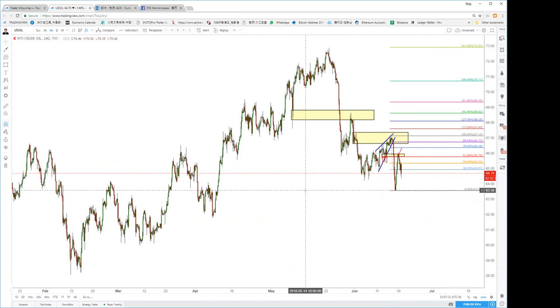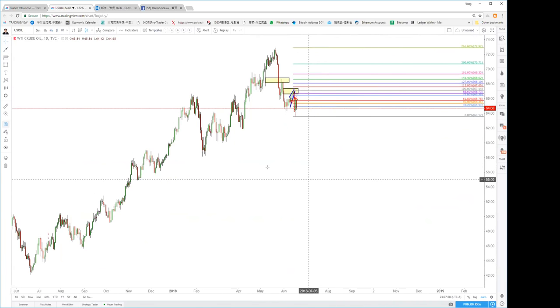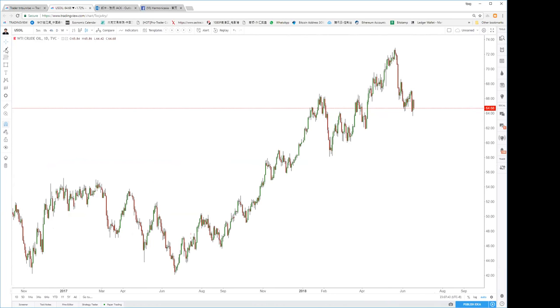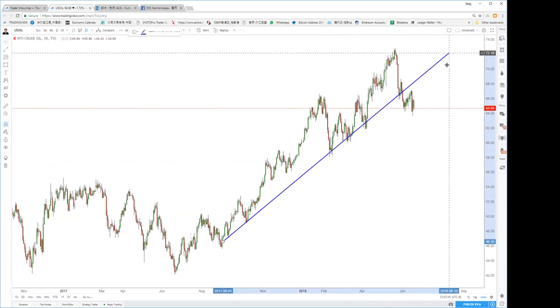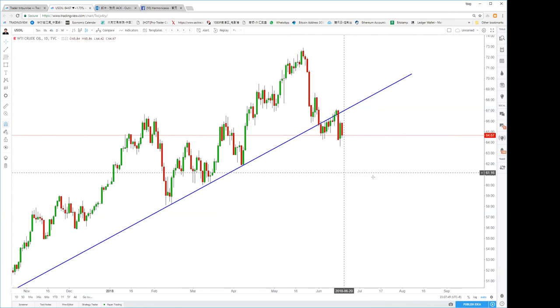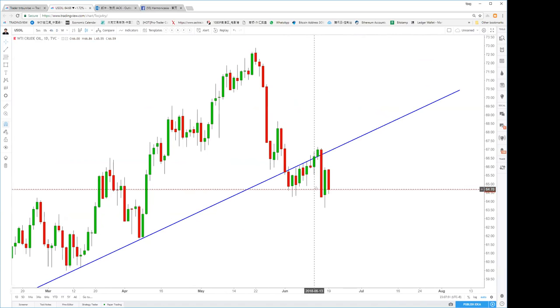All right, so, okay, let me just quickly go through all the pairs, right? For the oil, all right, I will say the strong bearish trend just began, right? The bearish trend breaks the trend line, pulls back, comes down again, and in the daily chart, we can see this kind of a bearish flag, right?